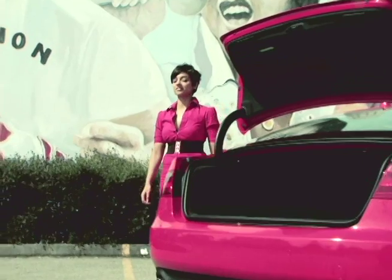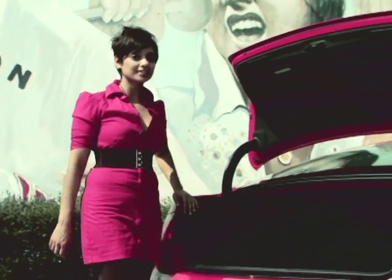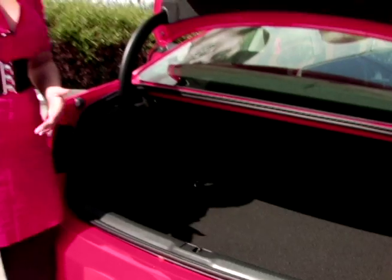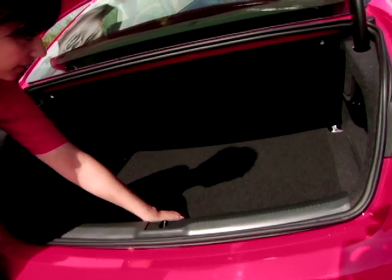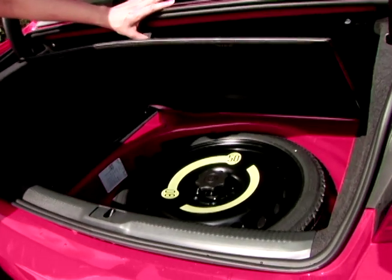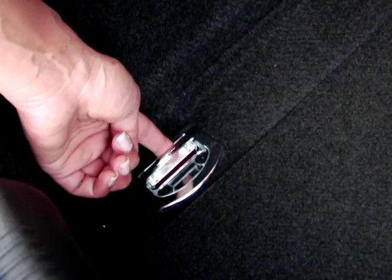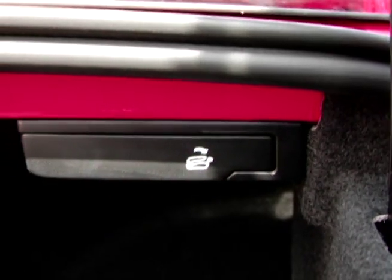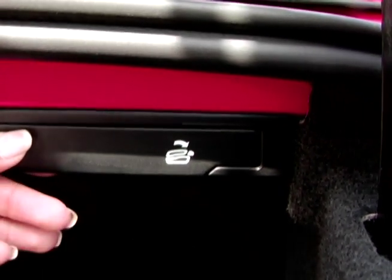Flip of a switch, the trunk opens to reveal a massive storage space. Now Audi's really good at detailing their interior cars, but look at the finishing on this trunk. The interior space, of course, includes some of your emergency equipment, cargo hooks in case you want to get a cargo net. Normally with a 60-40 split you have to go from the rear cabin and open a latch or insert a key, but you can do it from inside the trunk space.